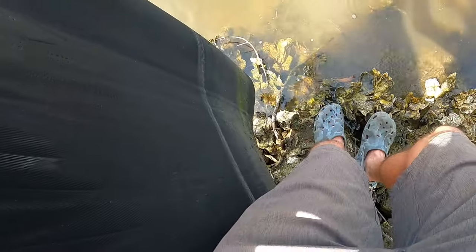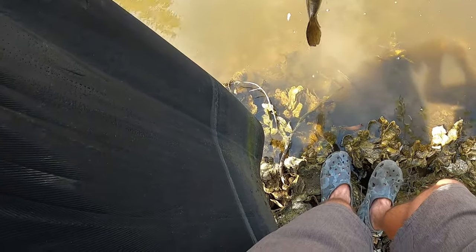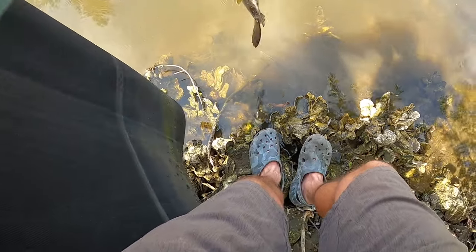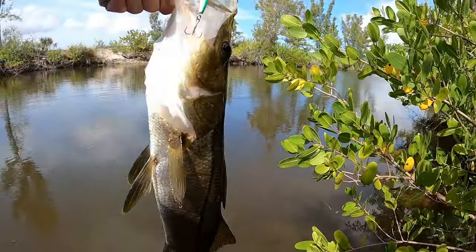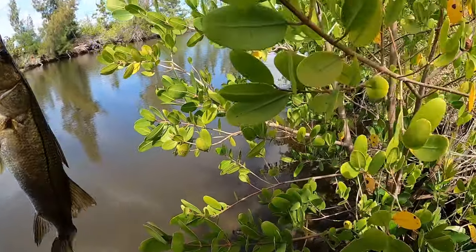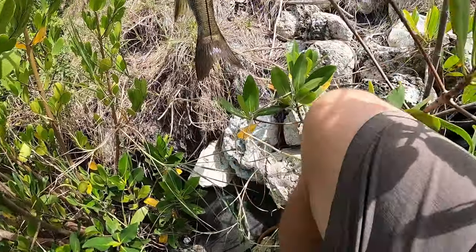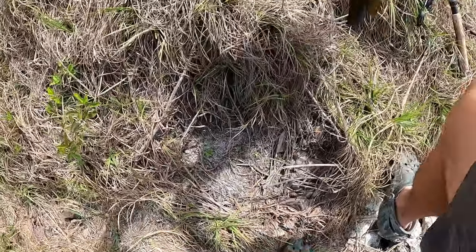Oh, yeah, that's a solid snook. He was following it. He missed it. One of the times I saw him miss it. Actually, he missed it twice. Yeah, he's blind in one eye. So he missed it. Oh, boy. Yeah, he got hooked pretty good. I'm going to have to bring him up. This spot is not the best for what I'm doing. It's just steep and with rocks.